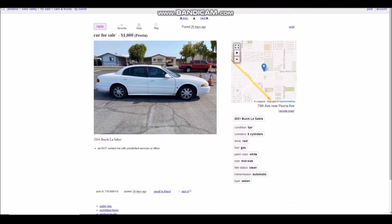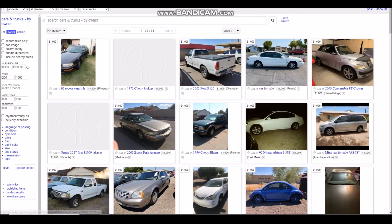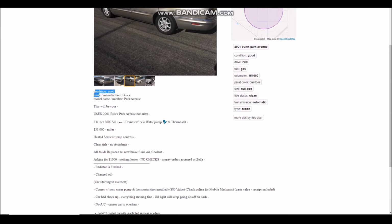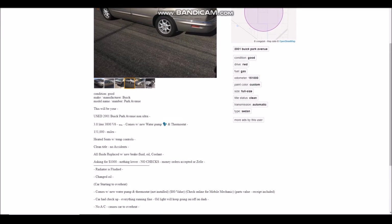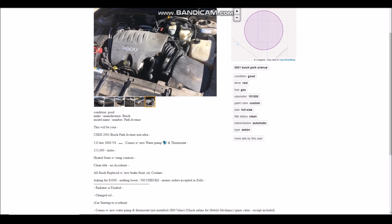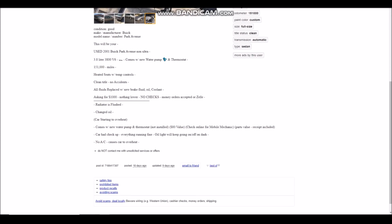Sorry guys, if we go back and click on here, the descriptions are really important for me because they tell you what's coming up. I personally like to stick to cars I know how to work on, and these 3800 engines I'm pretty good with, so I can usually figure out what's going on with them. So this car right here is a 2001 Buick Park Avenue, 3.8 liter V6, comes with a new water pump and thermostat. So I'm thinking, is that actually installed, or is the part just there and it overheats?